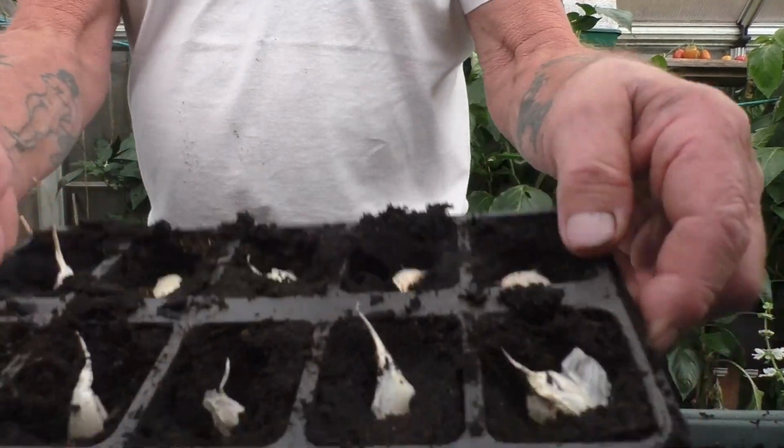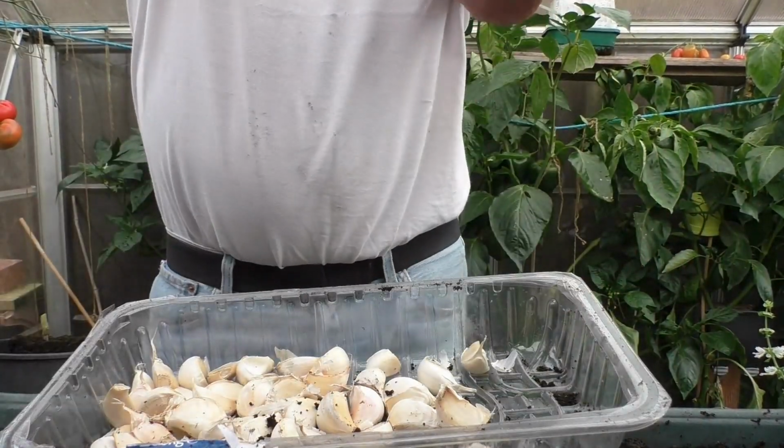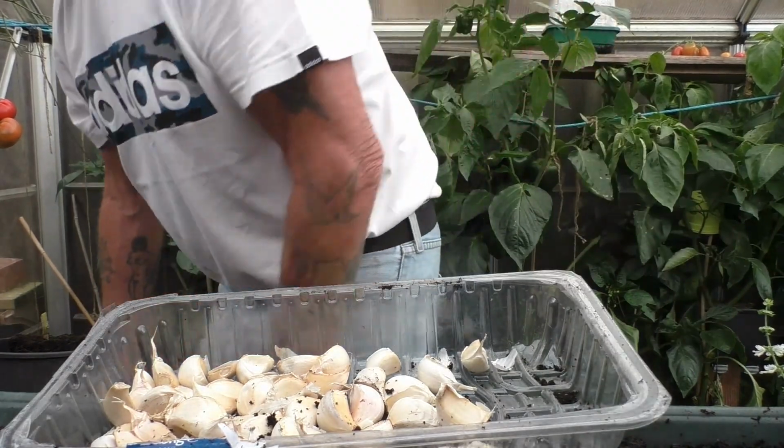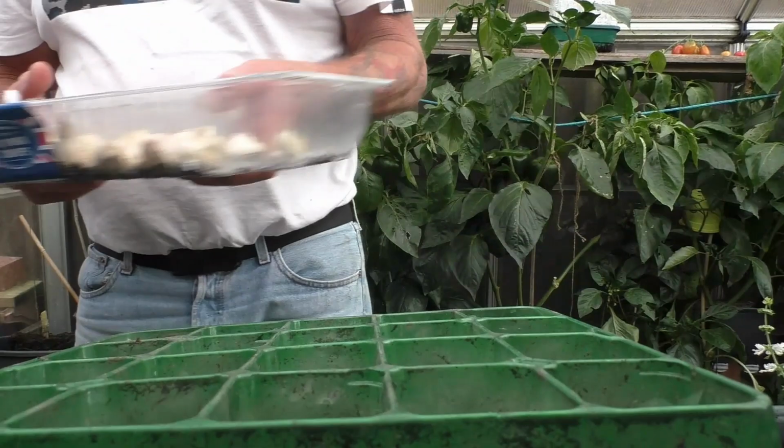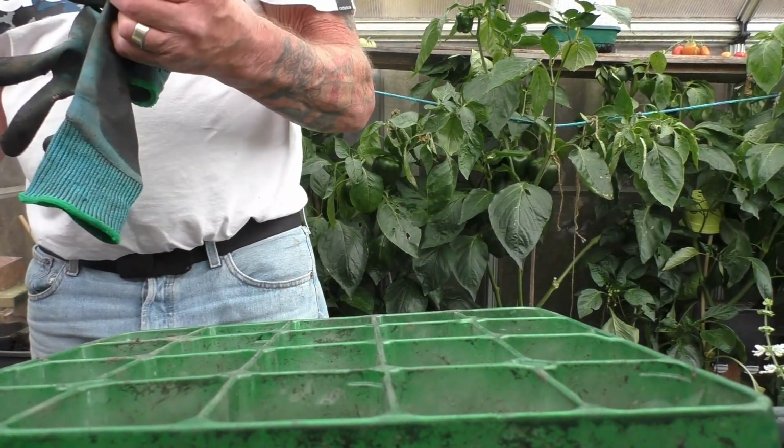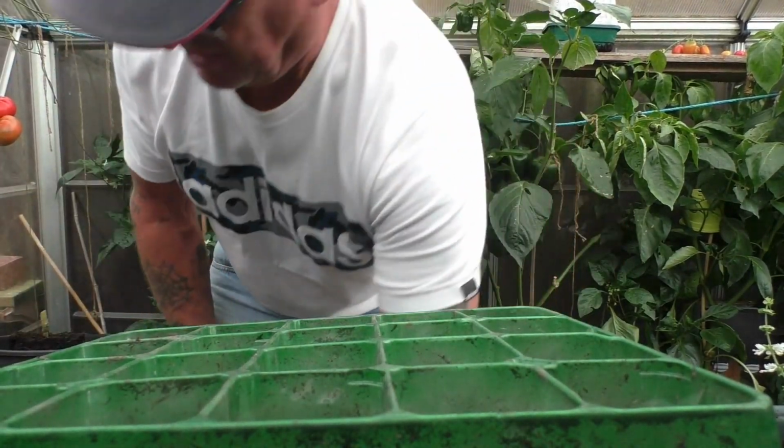Right, we're back. There's another tray, all done. I will do this one now, it's the bigger one. I've got some more somewhere. I've just been up.